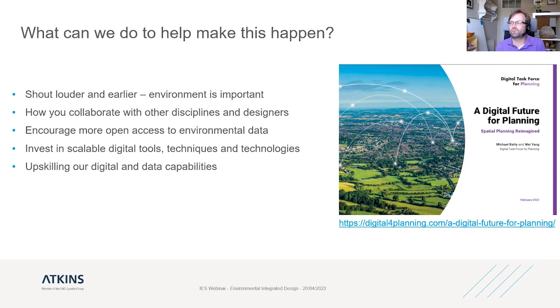Also think about how you collaborate with other stakeholders outside of your specialism. Think about how you can improve the sharing of data and information, the languages you use to talk to other stakeholders, and really understand: are you communicating well? Are you sharing the right information with each other?